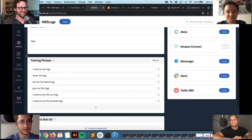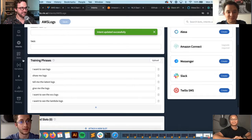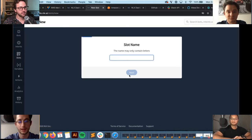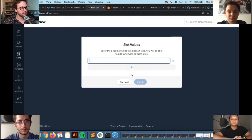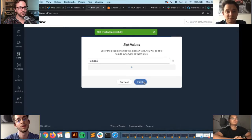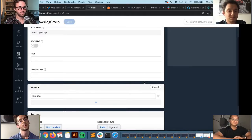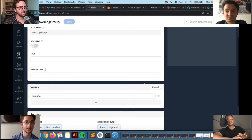So what I'm actually going to do is hit save on this for now, and go to the slots on the left, right? I'll go ahead and create a slot, and I'll guide you through what that actually means. So I'm just going to say AWS log group, and then I'm going to say Lambda, for example. You'll see further down this demo, but essentially, when we talk about logs, we already know the name of the service, right? So it could be the image processing server, the Lambda server.